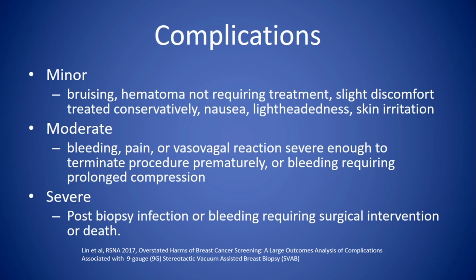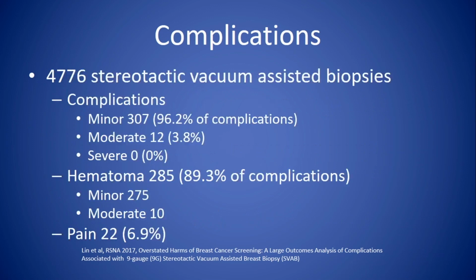Moderate they call outright bleeding, pain, vasovagal reactions severe enough to stop the procedure, or bleeding with prolonged compression. And severe is post-biopsy infection or bleeding requiring surgical intervention, or death. I was like, oh my goodness. I mean, hopefully that's never going to happen to any of us here, but a lot of the other things will.